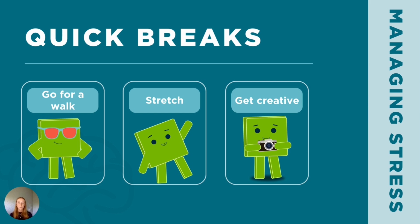And so you'll do this by paying attention to the sensations under your feet, the rhythm of your breathing, and the sights and sounds around you. This helps clear your mind and reduces stress by bringing your focus to the present moment.